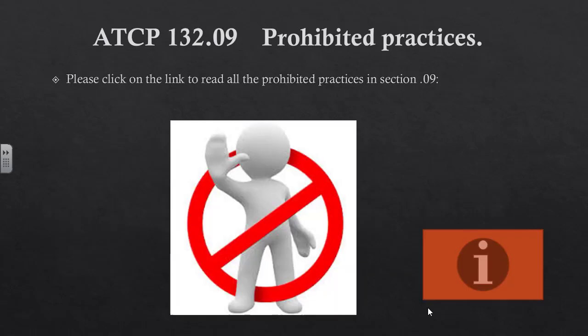Subsection 9 is going to take you just a few minutes. Subsection 9 basically comes out of the documentation world and clearly states all of the prohibited practices that are not allowed in the state of Wisconsin. These repair practices are broken down into a couple sections in subsection number 9.